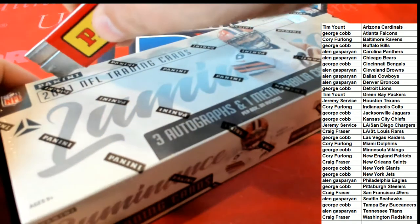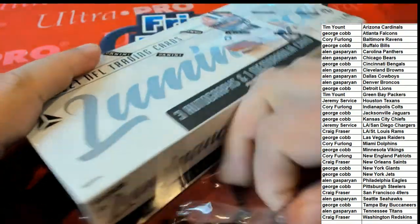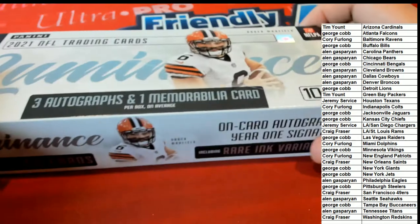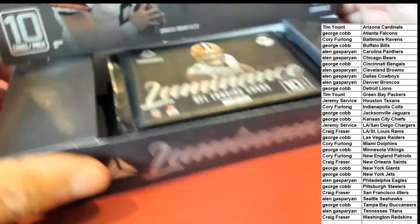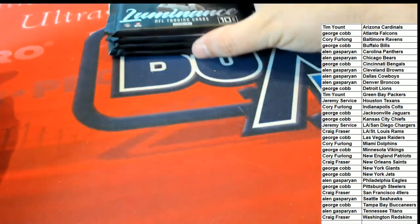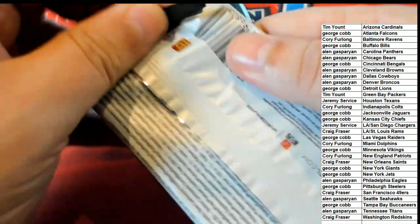Here we go. I can't wait for the show though, man. I'm really excited about that. It's going to be a lot of fun. It's going to be a fun show to be at. Have you seen who Panini has on the roster for who's going to be there and who's going to be out there signing for TriStar and stuff like that?